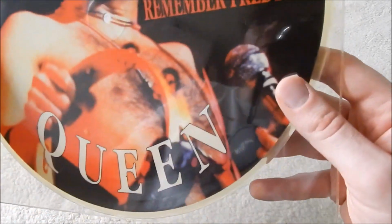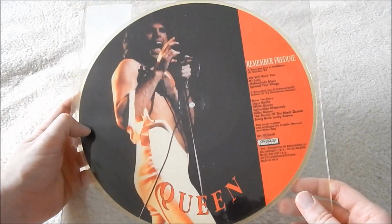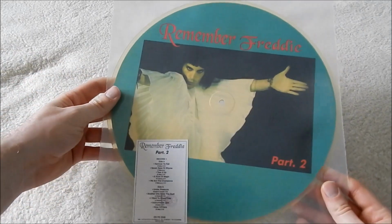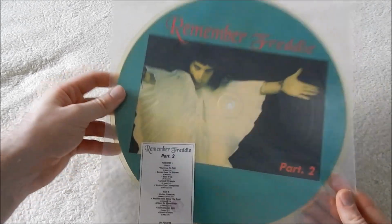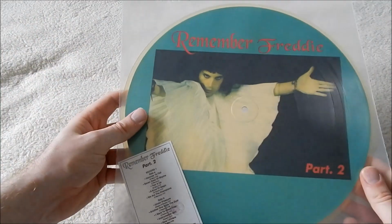Of various different shows that they did. So really awesome. Again, some of the sleeves I might need to replace because they haven't aged very well. Here's another one. Remember Freddie Part 2? This one I can remember was a bastard to get. I've only ever seen it on eBay once. So very hard to get, so I know this is quite collectible. The first one's fairly common and the second one's quite a hard one to get.